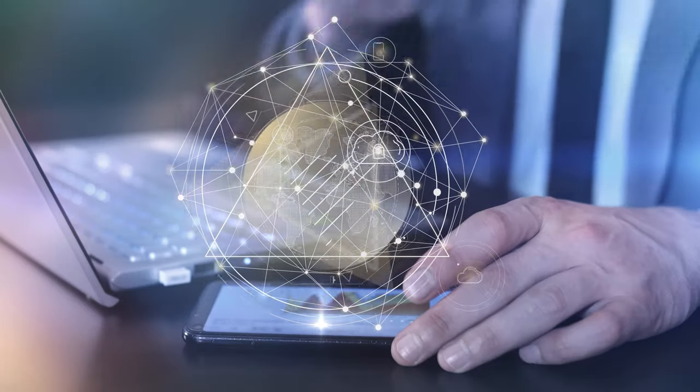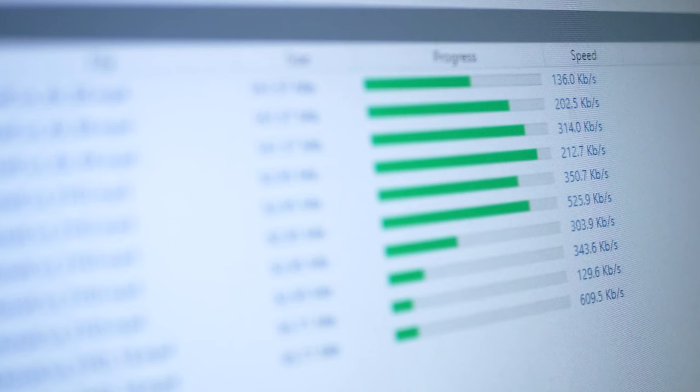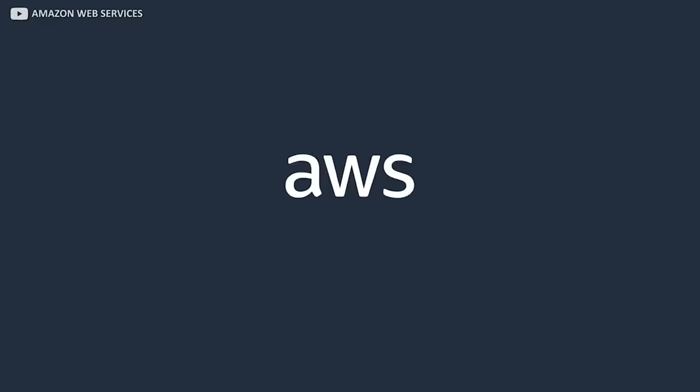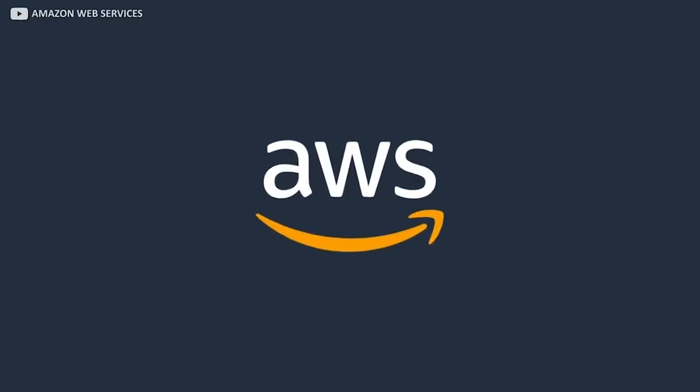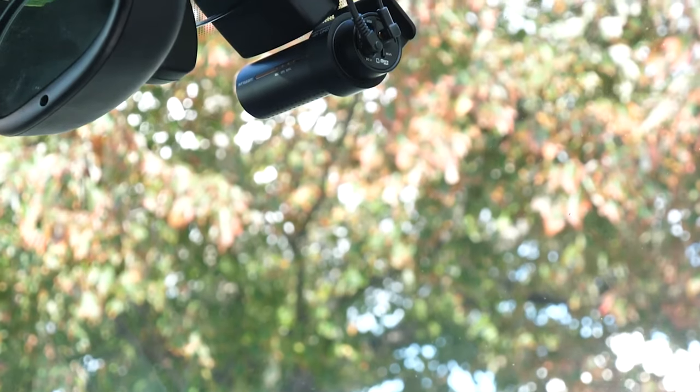So let's talk about cloud connectivity overall. Similar to how iCloud works for your Apple devices, cloud for dash cams refers to the ability of the device to connect to the internet and store files in a virtual server. Footage is instead sent to a secure server run by the dashcam manufacturers themselves. BlackVue, for example, has its servers powered by Amazon Web Services, or AWS. And of course, you can connect to that server wherever you are, as long as you have an internet connection.